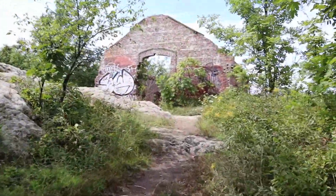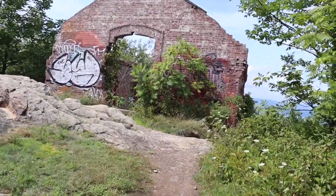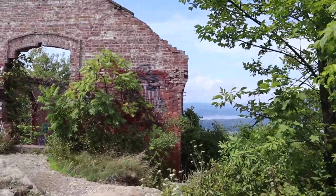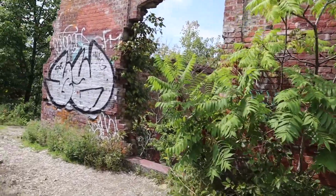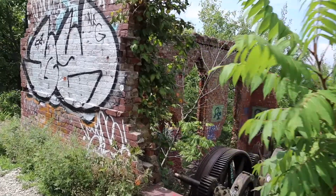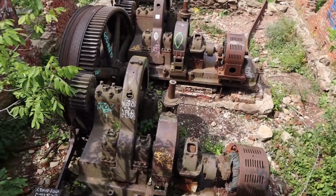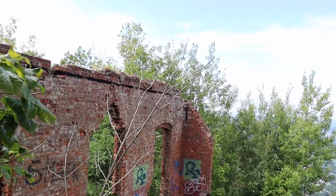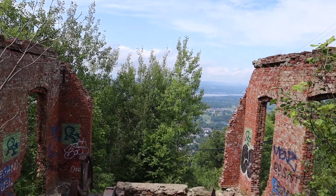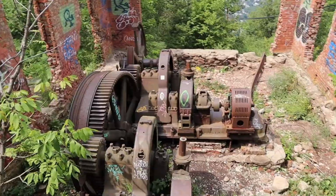So I'm coming up to this whole building here. Whew, this thing got me tired. Made it here to the top though. And that's what it looks like. These are the machines here. Ain't really too much left of this building here. You can actually go down there and go into these machines. So let's go check them out a little bit closer.